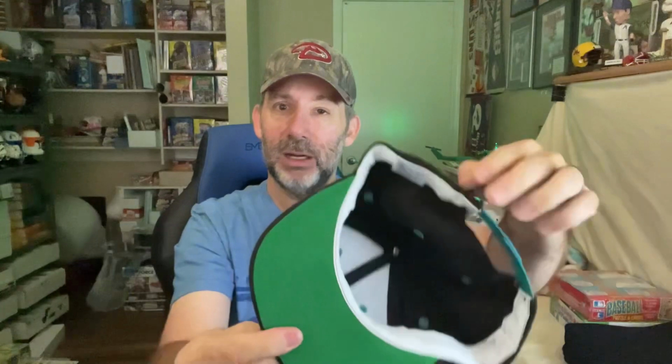Arizona Diamondbacks, another snap back with the teal there. Cool hat. I think this one I listed at $50 or $60. A lot of views and watchers on that one already, and that one there. So, cool Diamondbacks hats. Got a bunch of stuff sitting up here.